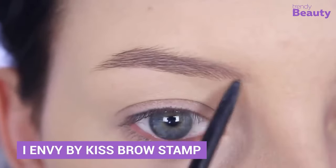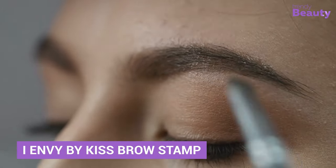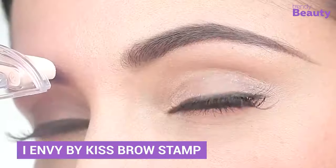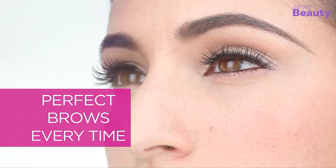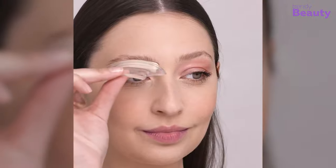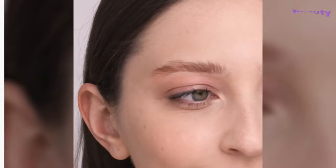Transforming your eyebrows into the perfect shape is nothing less than a mission. Yes, the most time-killing part of doing makeup. So get this weird but amazing Envy by Kiss Brow Stamp to create perfect dark brown brows. It may force you to throw out all your eyebrow pencils, as these stamps can give you the perfect brow shape you are looking for.